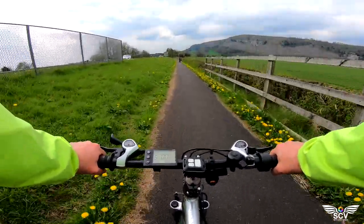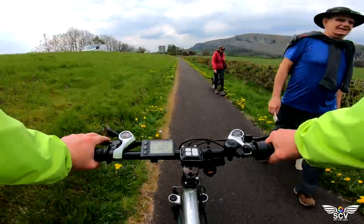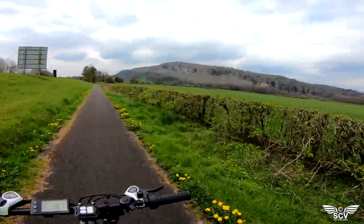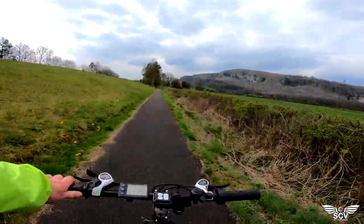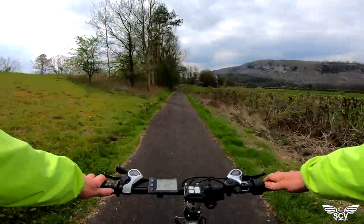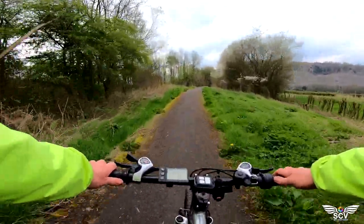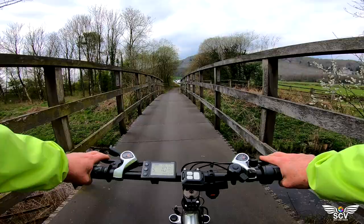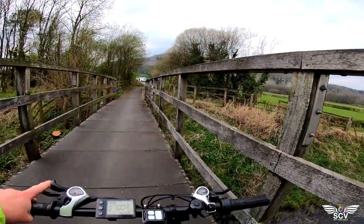Look at all these here. Hiya. There'll be doggies there, look. And look at that. That's what I've come for. Look at that. I've come for riding down here so I can get views like that. Little bridge here, look. Oh yeah. Views from the bridge. Right, we'll carry on up here.